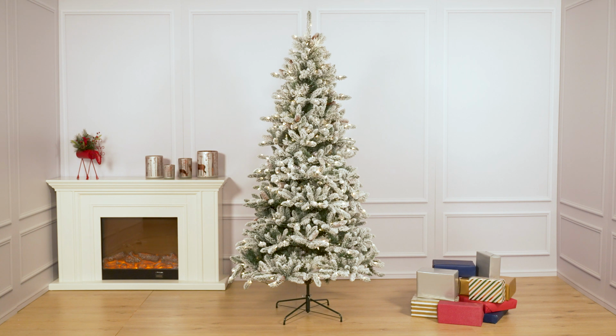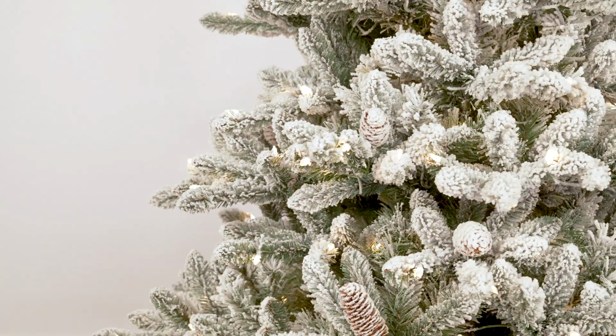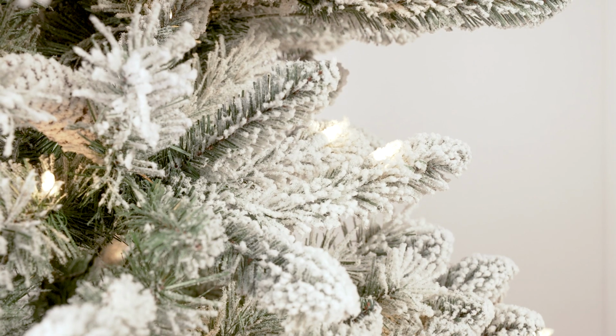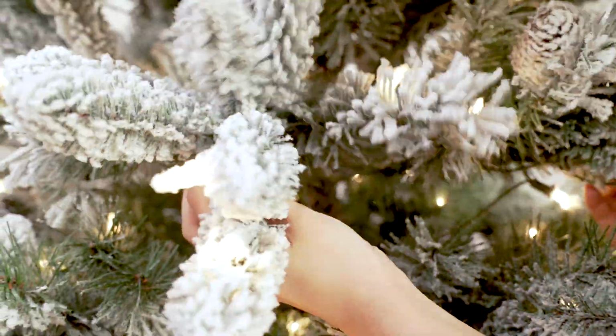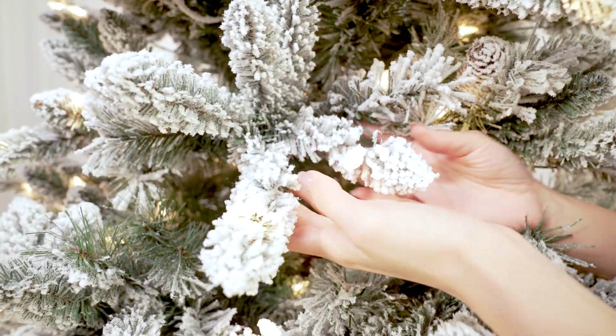Deck the halls with the Flocked Bennington Fir Tree by Puleo International. Our Flocked Bennington Fir has an exceptionally natural look with handcrafted, lifelike branches. Assembly is quick and easy with sturdy metal hinges that allow the tree branches to fall easily into place.